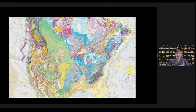Through the middle of the country, we find this dark green color. That is the end of the age of dinosaurs. And so the reason why you find lots of dinosaur fossils in the western part of North America is because there's lots of rock from the age of dinosaurs that's exposed to the surface of the earth through the western part of North America. Scattered through there are also some chunks of rock that are from basically the end of the age of dinosaurs and then the beginning of the age of mammals.